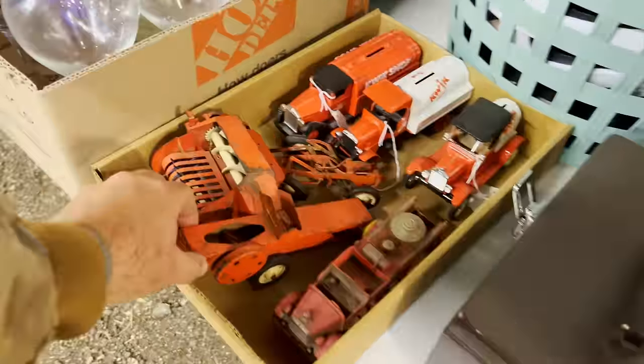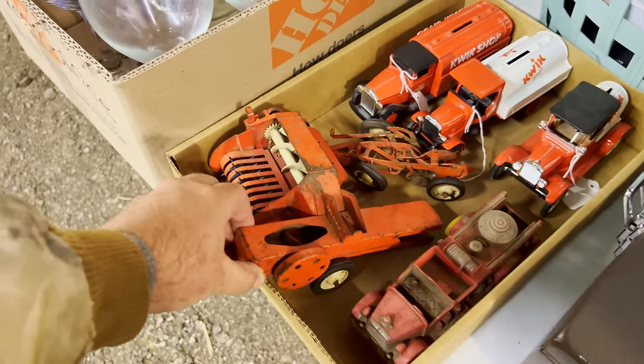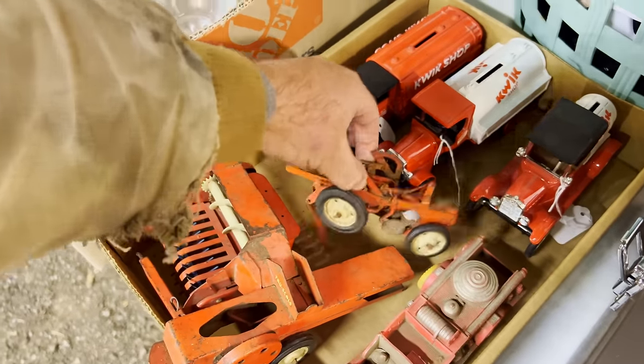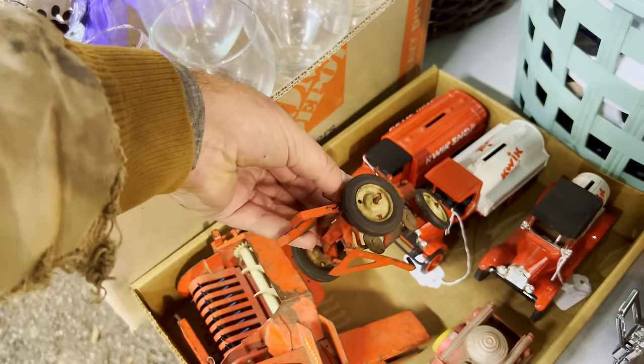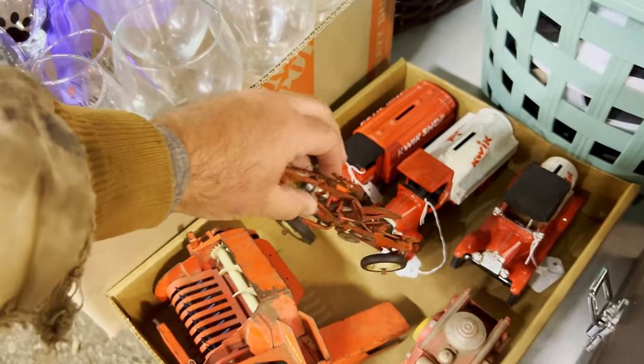That's cool. I've got a couple of those, but not that nice. Oh, that's a real neat one there. That's one of those two-bottom plows that actually works. All the levers and everything work on it. Don't see those too often.